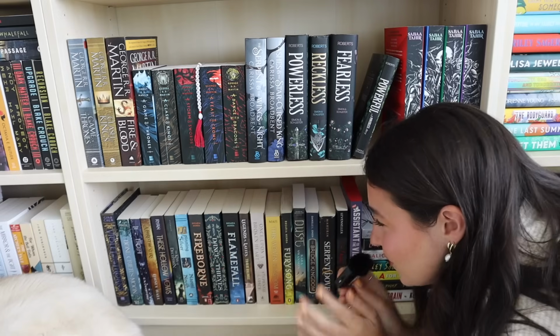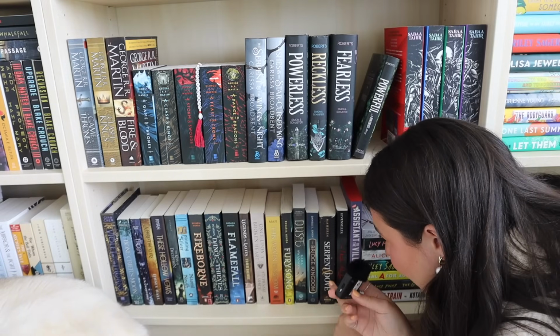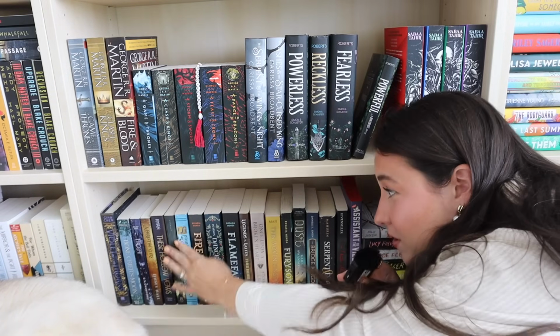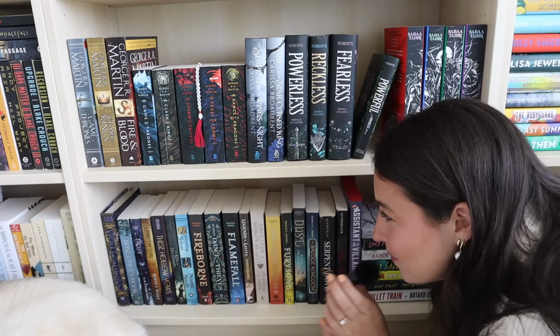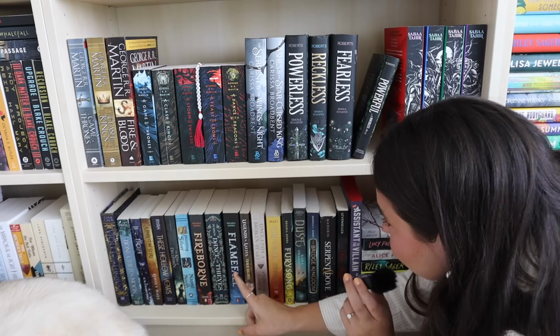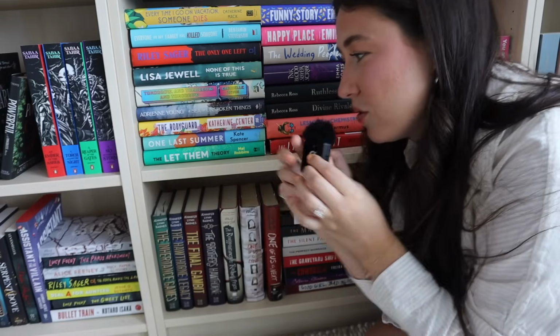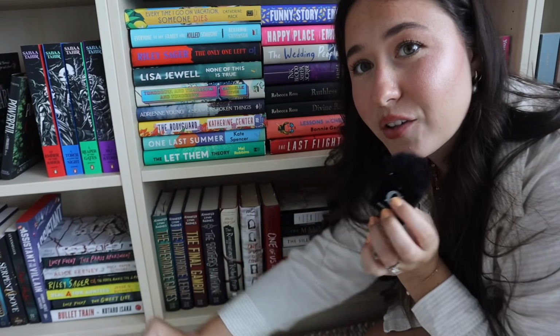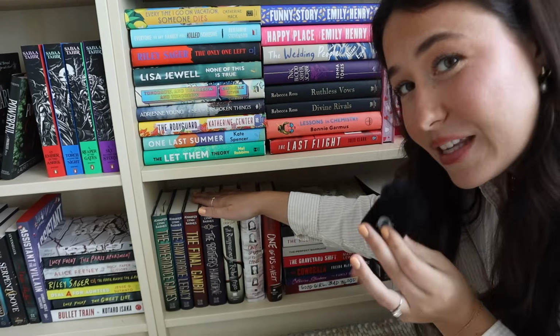Now we're down here. So down here is a mixture of genres, mainly fantasy. So this is all fantasy. And of course the series are still broken up. So for instance, like Fireborn, Flamefall is another book in the series. So over here are mystery thrillers. Okay, so remember how this stack is mystery thrillers? Well, I continue that on. So I have some more mystery thrillers, but these are YA.